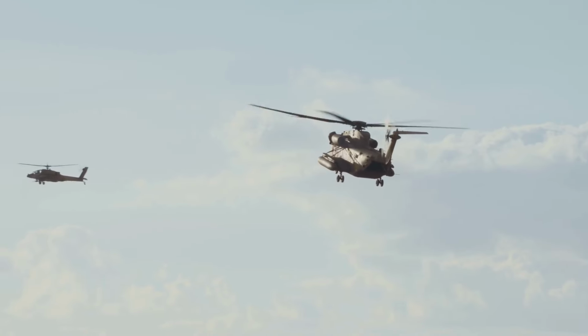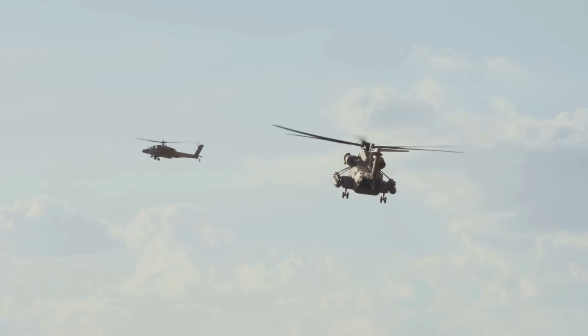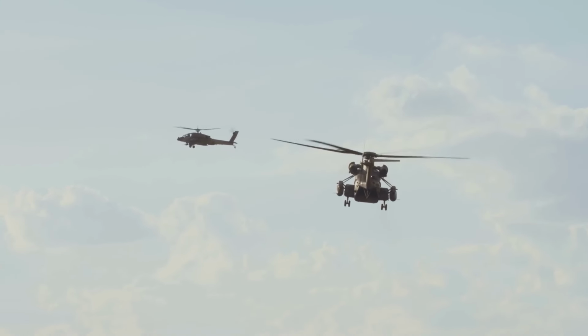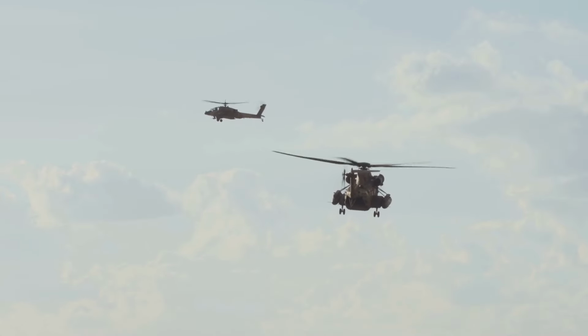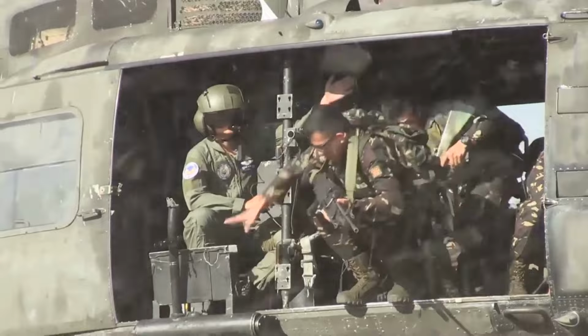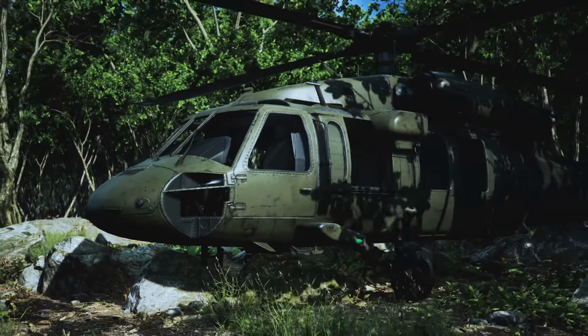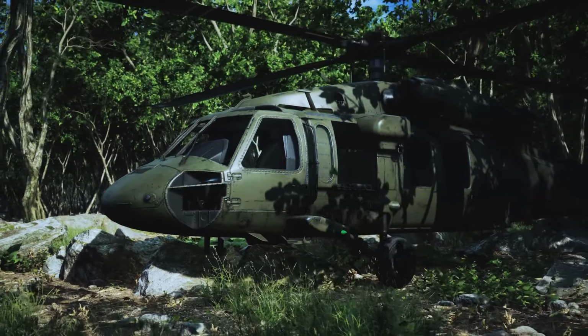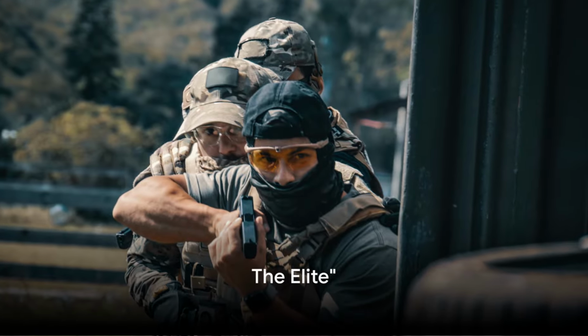In the end, it's not just about the machines, it's about the men and women who pilot them, their training, their skills, and their courage. Both the Indian and the US armies invest heavily in training their pilots, ensuring that they can handle the most challenging scenarios and come out on top. While air power is critical, it's the special forces that often undertake the most daring missions. Special forces are the elite, trained for the toughest missions.